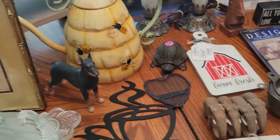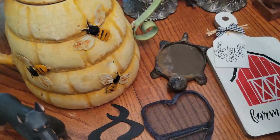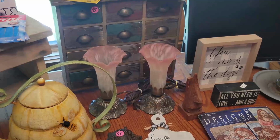I got this little metal turtle. Isn't he adorable? I went to pick him up, and guess what? You can hide stuff in him. Put your key in there, set him outside. He's adorable, $3. Love these lamps.